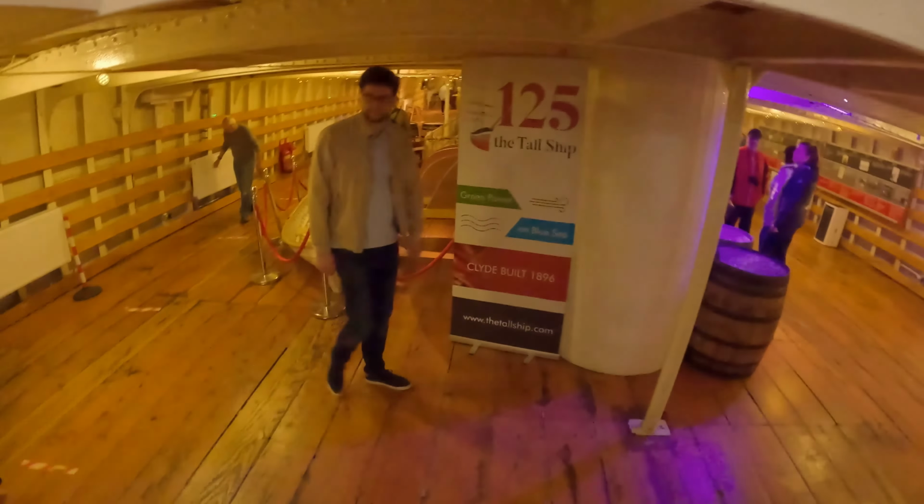So if you were the captain of this tall ship, you got ensuite. We've stayed in worse than this. This is lovely. Captain Richard Owen, 1905 to 1913. Fair play, fella. Looks like a big dude.